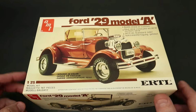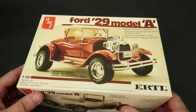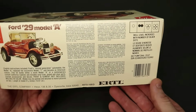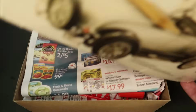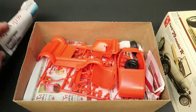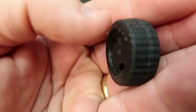But anyway, I got this 29 Ford. It's an Ertl kit. I don't know if it's an early one, they don't have dates on these model kits, but it's probably mid 80s, something like that. I opened it up though, and check it out. Look at that. I haven't seen one like that yet, with the bright red plastic, and it's got the iconic AMT mud grip terrain tires.